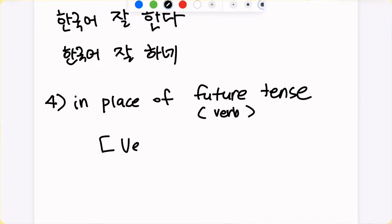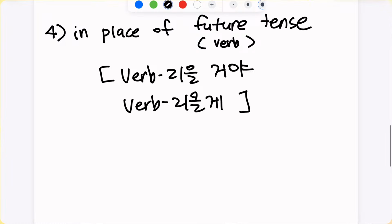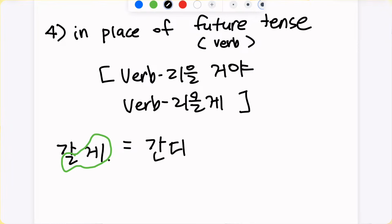So, you can replace verb을 거야 or verb을 게 with 다. 다로도 바꿔 쓸 수 있어요. 예를 들어서 I'm leaving, like I'm gonna leave. You can say 갈 거야, or 갈게. You can say 갈게, right? You can use 을게 ending because you're letting somebody know that you're leaving. But you can also say, 야, 나 간다. 간다. 이렇게 해도 돼요.